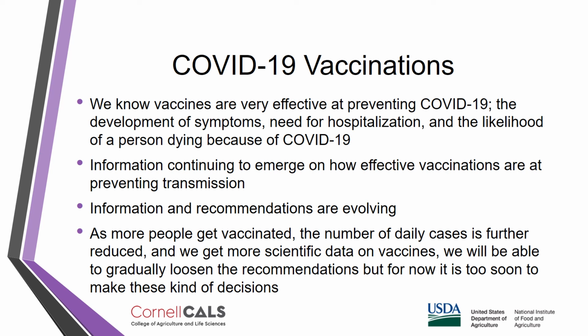And then also a note on vaccination. So I mentioned at the beginning that the vaccine rollout is happening, and we know that vaccines are very effective at preventing the development of COVID-19 symptoms, and the need for hospitalization, and the likelihood of a person dying because of COVID-19. So in general, the recommendation is that, yes, we know vaccinations are effective against the virus, and we want people to get vaccinated to achieve this herd immunity.